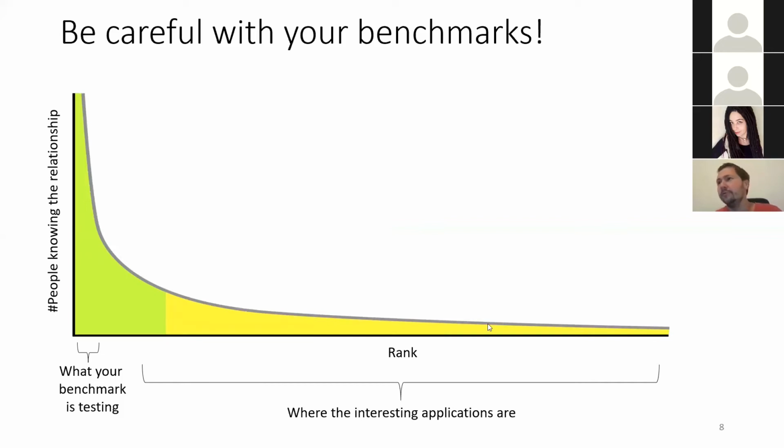You do not need a Google search engine if you want to find the URL for Facebook. But you need a Google search engine when you have a complex programming question about PyTorch and how to compute the gradient. Then the search engine provides the value and all the benefit you have from the search engine. So the value is in the long tail, but our benchmarks are usually in the short head.